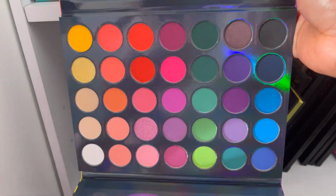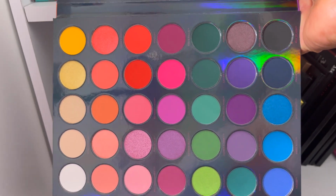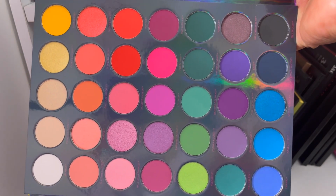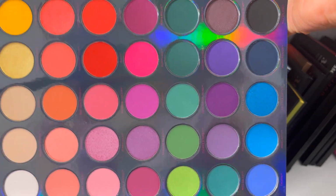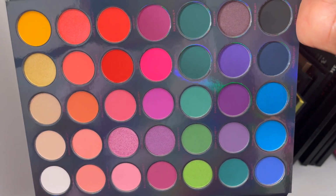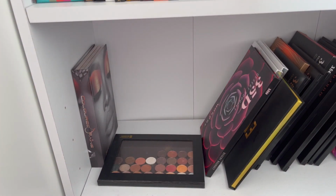Okay, so this is the Lisa Frank palettes. Literally the cute little tiger one. And this is the 35B palette. A lot of you have had the 35B. I've never had it, but I do like the gradation of colors. I love the matte shades. I love the shimmer shadows. It's actually in portrait style, hence why the names are written that way. There's quite a lot of matte shadows compared to the shimmer shadows. I do like Lisa Frank stationery. I do like the color story of the eyeshadow palette. I am gonna keep this one. I feel like I'm chatting shit, but yeah, no justification. I'm keeping that one.